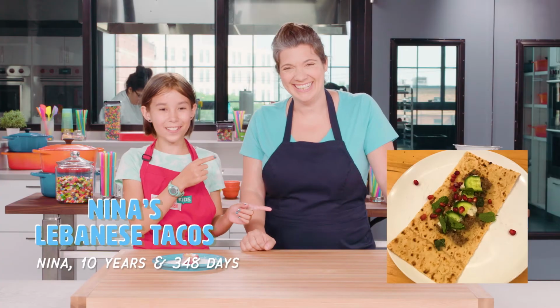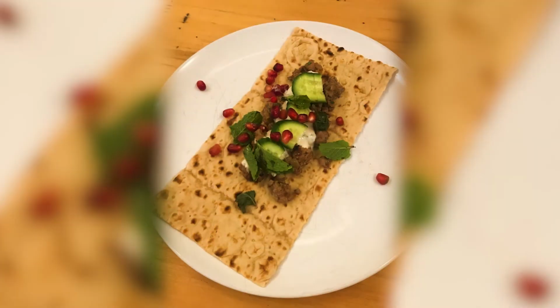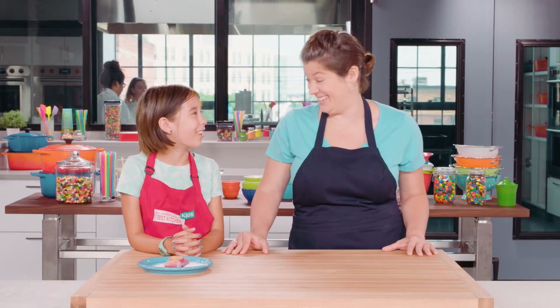Nina, who is 10 years and 348 days old, made Nina's Lebanese tacos. Ooh, lavash with ground meat? It's a very big taco. I think I'd like that for lunch. I could probably have that for 2 meals. Probably. I don't eat a lot. Great. Now, let's talk about your ingredients, Zoe.